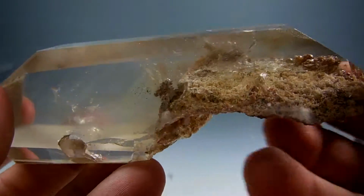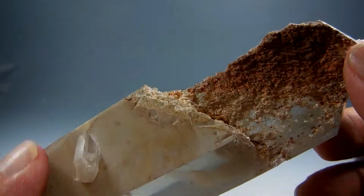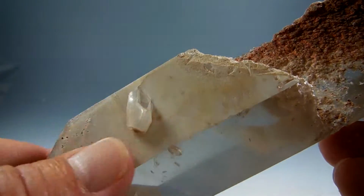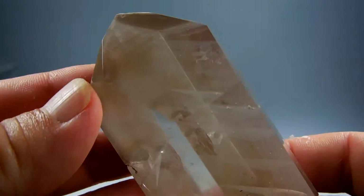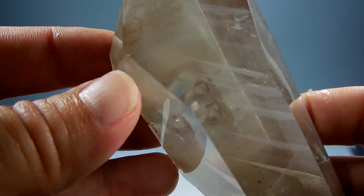Beautiful Lemurian crystal. This part here, unfinished, but not unbroken. It's just the way it formed. Penetrator here. This side is natural, this too. The rest is polished. Lemurian phantom. Can you see the phantom? Chevrons there.